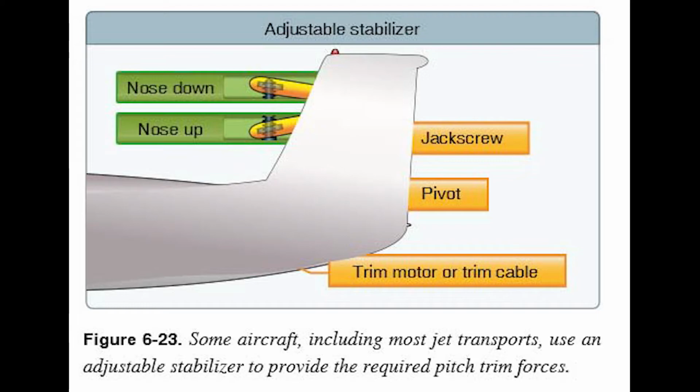You can also have other methods of trimming, like on Piper Cubs, where they actually move the whole horizontal stabilizer for trim, nose up or nose down. I didn't know they did that. Yep. If you ever look at a Piper Cub, like a couple of the people in the EAA chapter locally have, you'll notice there's kind of a slot at the leading edge. If you look inside there, there's sort of a screw that pushes the front of the horizontal stabilizer up or down, and that's how they do the trim. I've seen that, I just didn't know what it was. Yep, that's what it is. And you can see that in figure 6-23 here, it shows how that works.